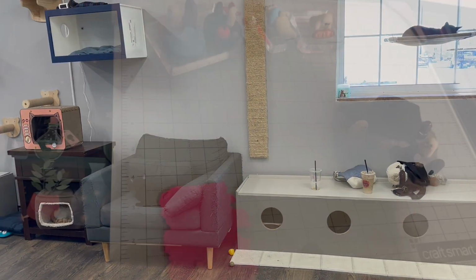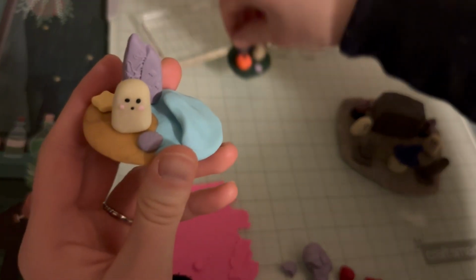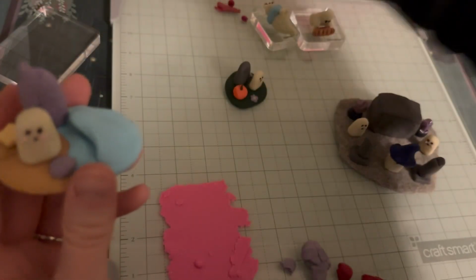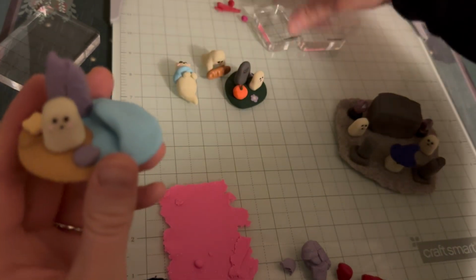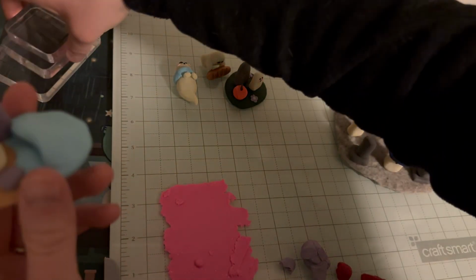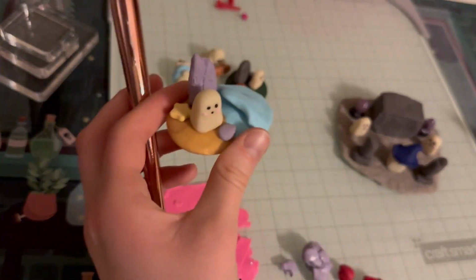But after spending some time with the cats, we ended up coming back home, and I went hard at work on all the shop update things. So I have finished making all of my clay things. I just needed to work on glazing them, so that's what I'm actually working on here right now.